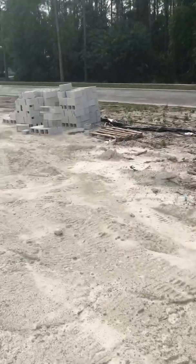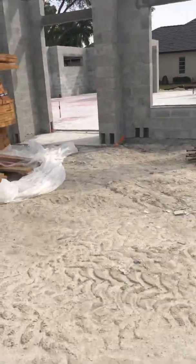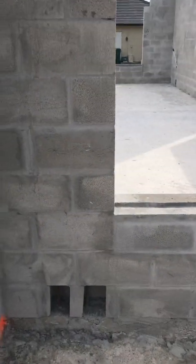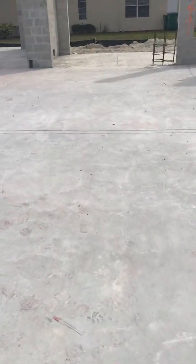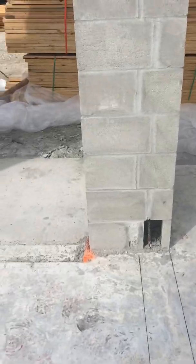And that's pretty much the update that I've got here. Besides that, everything else looks good. Looks like you just need to get the fill cells poured. So I don't know if I've got all the block in here. Besides that, I mean, it looks great. I wonder when you guys are pouring the fill cells.